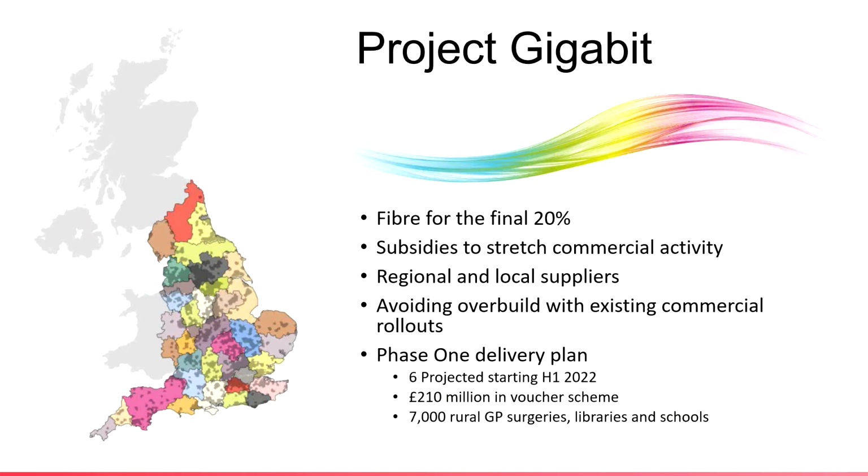Also in this scheme is a voucher scheme with 210 million of investment, where people can get a voucher of up to 1,500 for residents or up to 3,500 for businesses from 8th of April 2021. The voucher scheme is quite popular with network builders. The previous scheme had 66,000 vouchers issued at a value of 127 million.